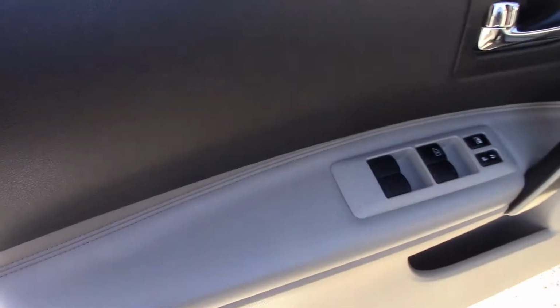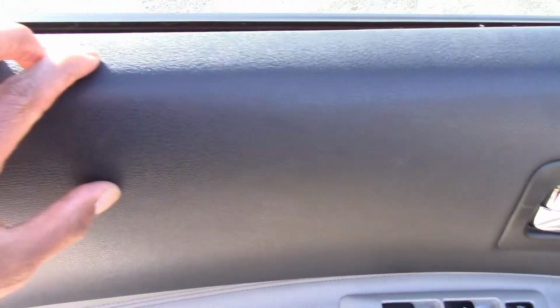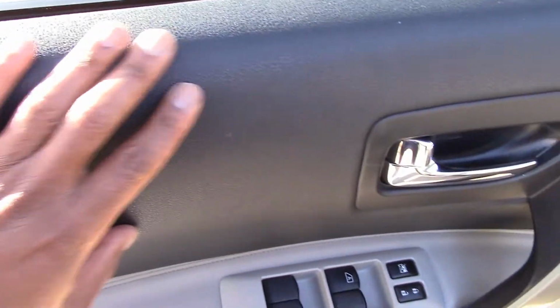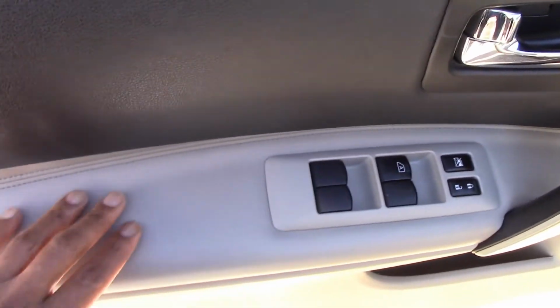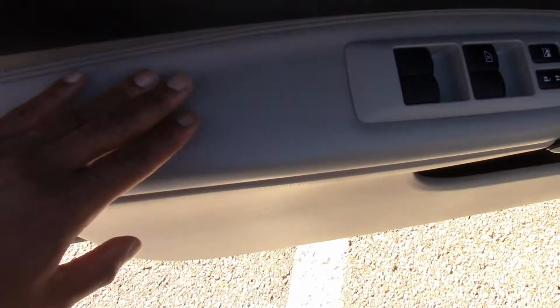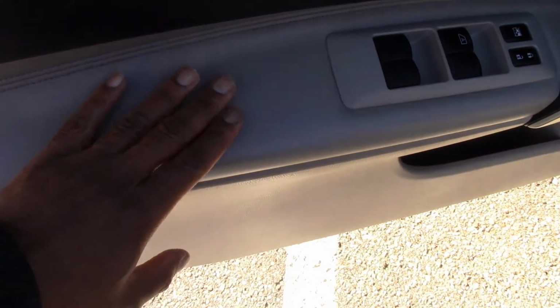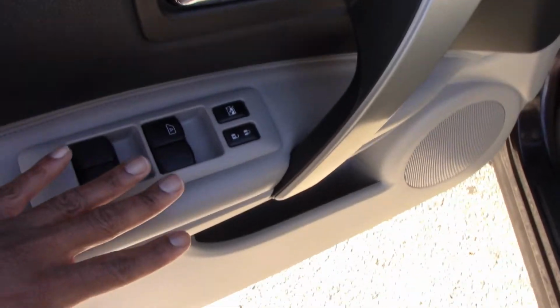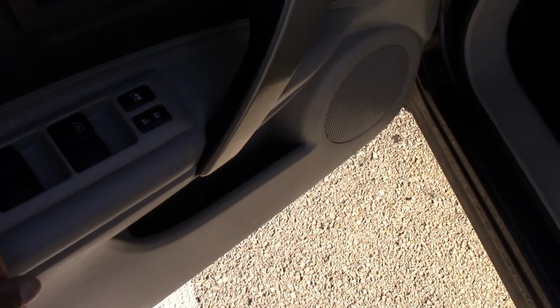Starting with the door, this material is a little soft, but not very soft. This is a soft touch here as well. Not too soft, but it is. And of course, you got your controls for the windows and whatnot, and the door locks.